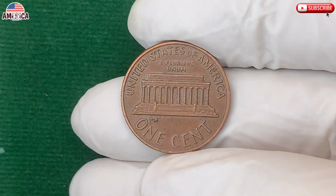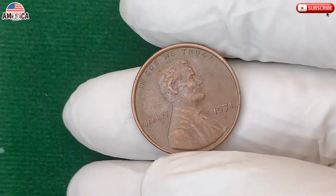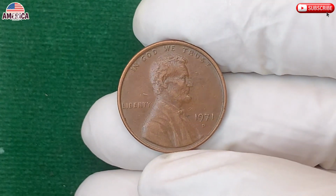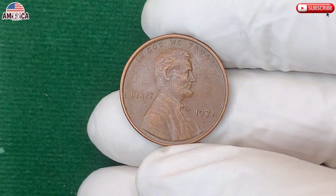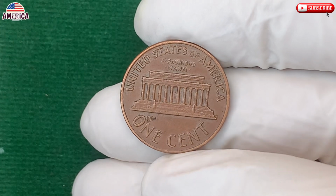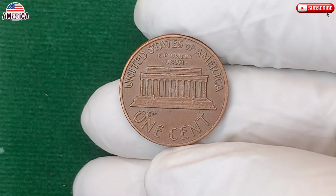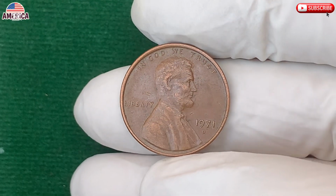The double die error is one of the most sought-after types of minting mistakes for collectors. If you find a 1971 penny with this error, it could be worth hundreds of dollars depending on its grade and condition. Other types of errors, such as off-center strikes or die cracks, can also make a 1971 penny more valuable.